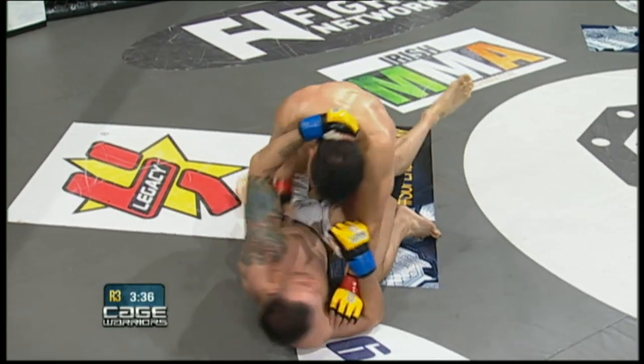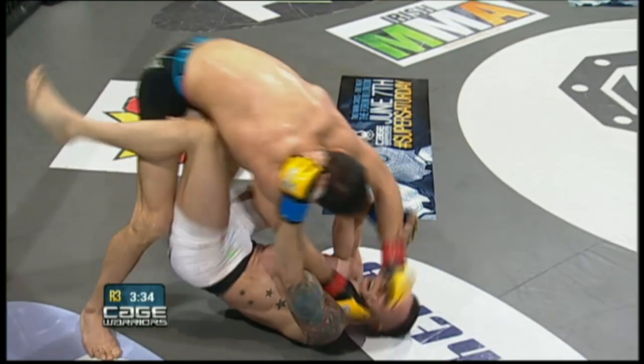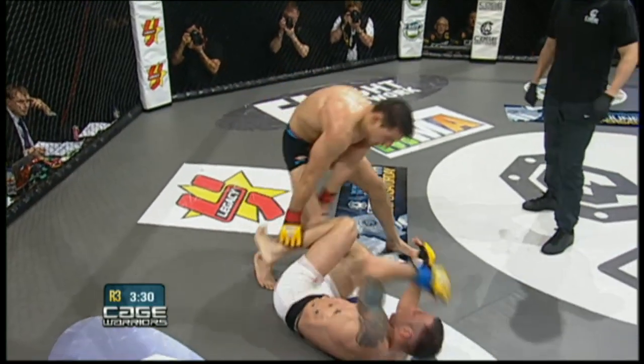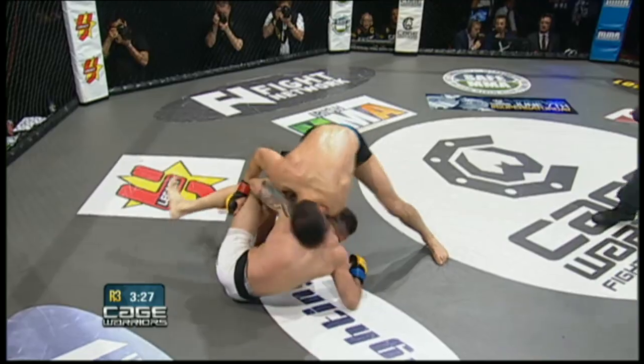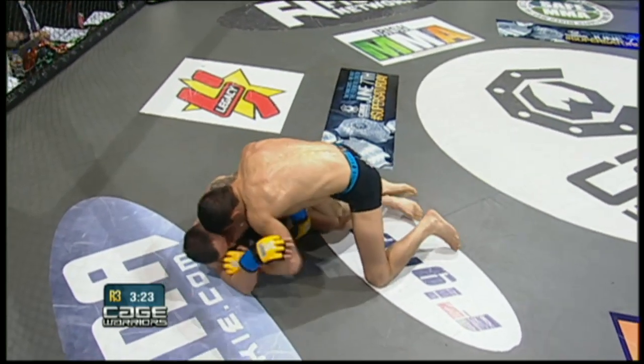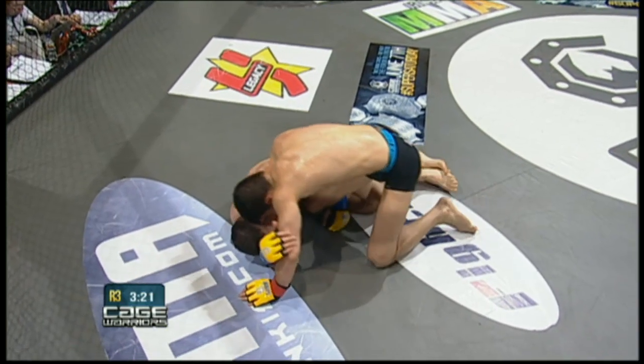See, with Damir, this is that easier said than done, mind you. You would always love to do it, but it's like, okay, you know what? You've been putting this guy away. You've been hurting him standing up. Let's, all right, just put a little more energy into this, and let's make an exclamation point and put this away.